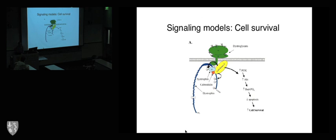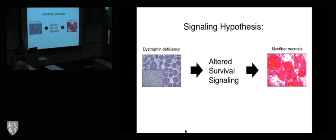Okay, and so the last model, which comprises many models, and I'm just going to summarize this for lack of time, involves signaling cascades. A lot of the more recent work on Duchenne's, especially in mouse models that have been missing many different components of the dystrophin-associated complex, has found that many of these proteins associate with signaling proteins that we understand very well and that we know are involved in cell survival cascades. So it's possible that loss of dystrophin, and therefore loss of the dystrophin-associated protein complex, results in loss of this scaffold and essentially a decrease of these cell survival cascades. This is another model that's under active investigation at the moment.